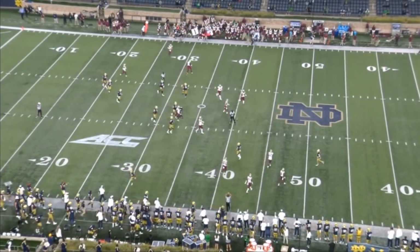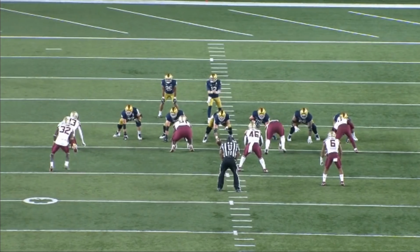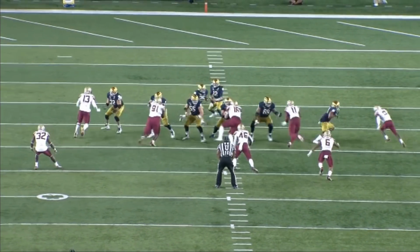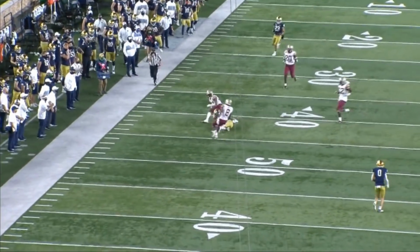I love the offensive architecture, the structure of the play, but you also have to be able to rip it to the field. Pretty nice. Right on him. Big time play.